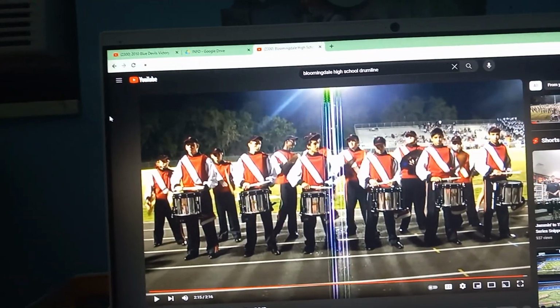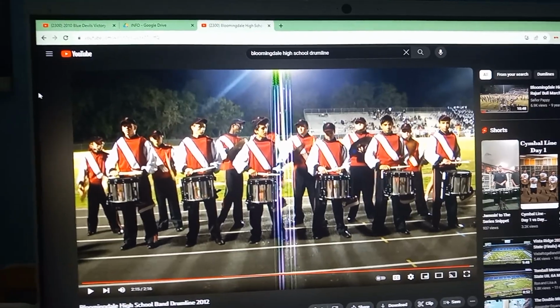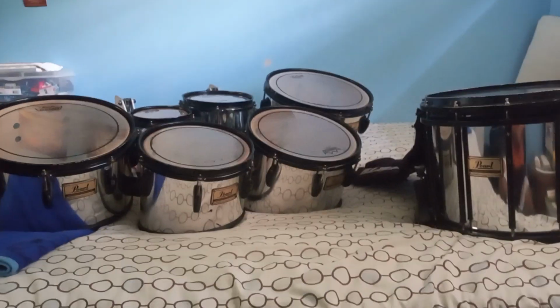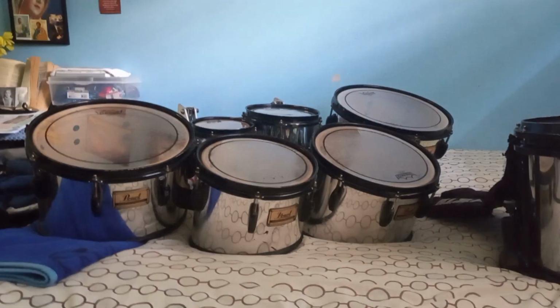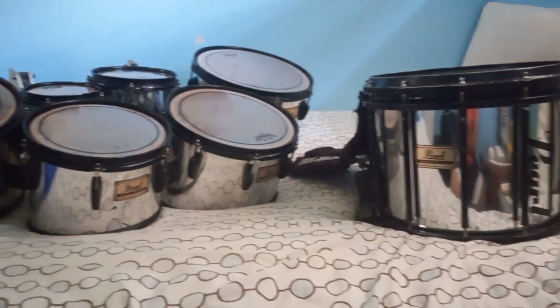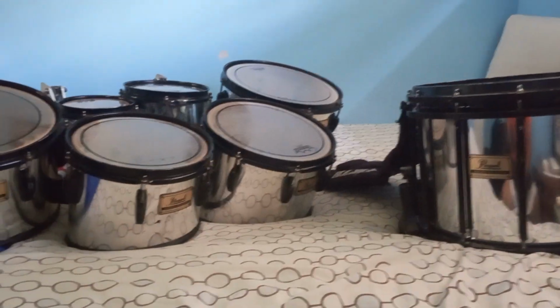But since we got the black drums, it left the Blue Devils drums in storage. So May 13th of 2022, I decided to buy these two drums, which I was surprised because the band director sold them to me for $300 total, which is dirt cheap if you ask me. It was $200 for the tenors and $100 for the snare. So that's how I own them. It's honestly a miracle to think that I even own these, but you know, I thank the Lord.